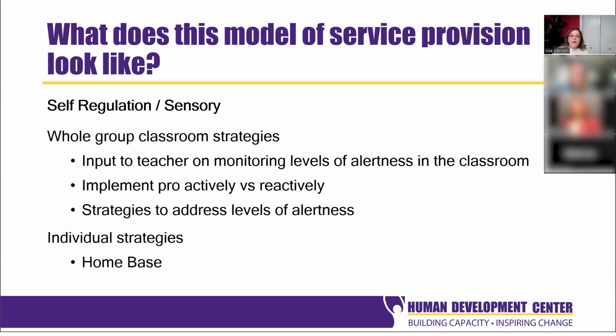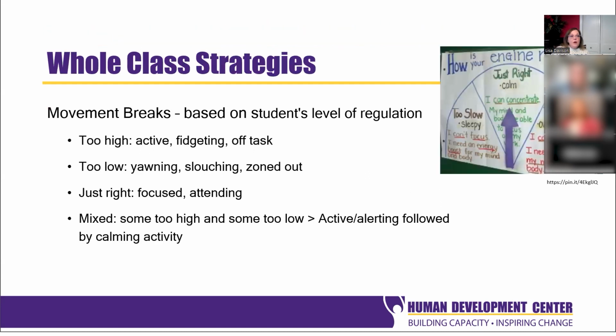And the thing about self-regulation and sensory strategies and level of alertness and regulation and all those terms that we use for that is not just for students with disabilities. We have students that are undiagnosed ADHD. I think the technology that we're using now is great, but I think kids are having a harder time. We're seeing more kids that have difficulty attending and sitting still. And so certainly these are going to be some whole class ideas to keep everybody engaged.